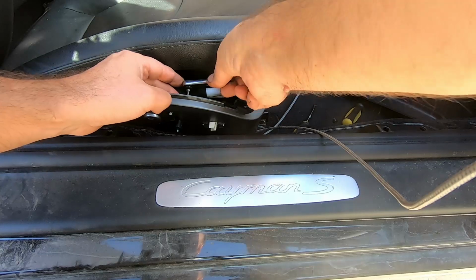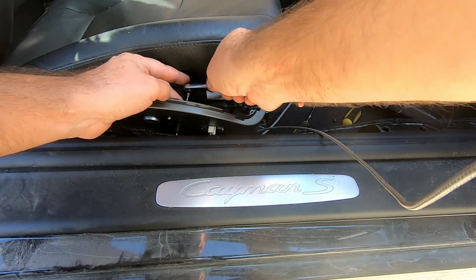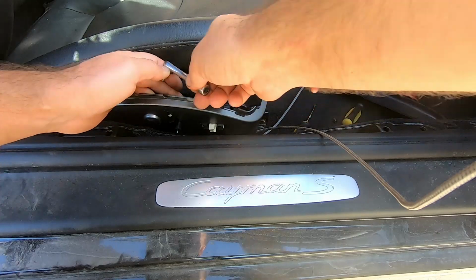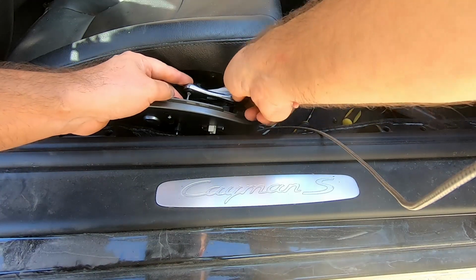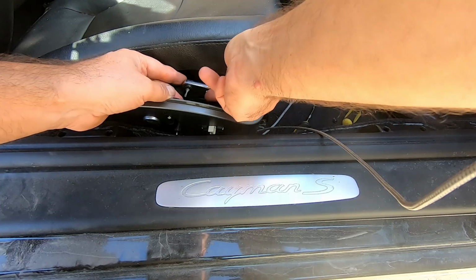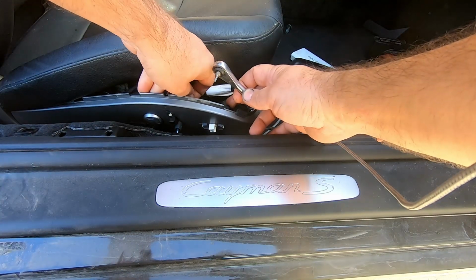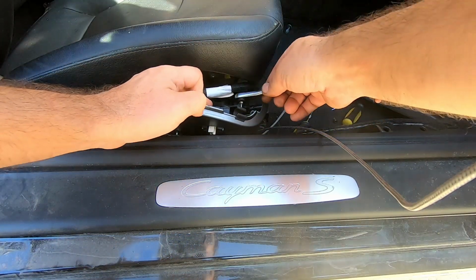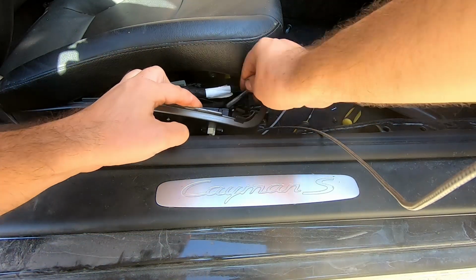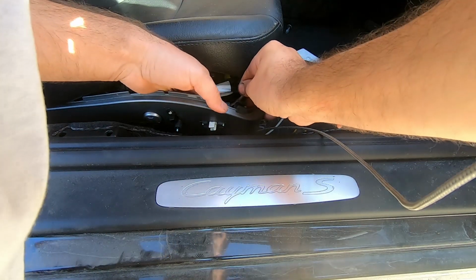And I was lucky enough, there is almost no damage to this switch panel on the driver's side. It needs just a tiny bit of cleaning, but like 98% didn't suffer, which I was surprised. And comparing to the other side, strange that this side is kind of burned.